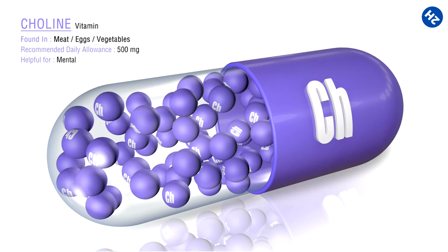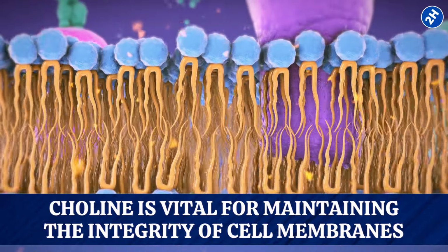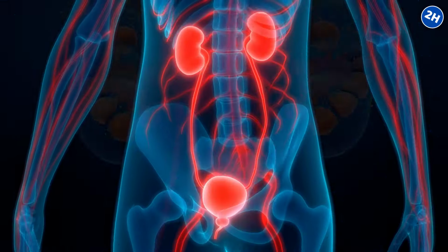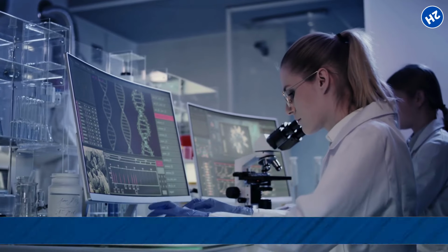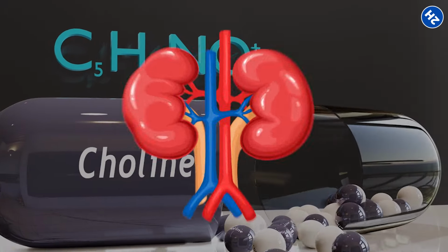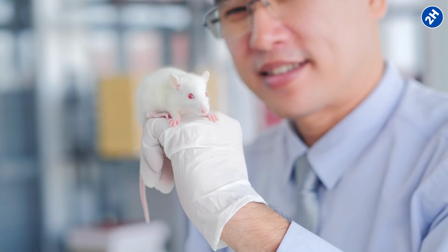Now, here's where choline comes into play. Choline is vital for maintaining the integrity of cell membranes, including those in the glomeruli of your kidneys. It helps in keeping these structures strong and healthy, reducing the risk of protein leakage. Also, a study published in the journal Advances in Nutrition found that choline supplementation improved kidney function and reduced inflammation in rats with kidney disease.